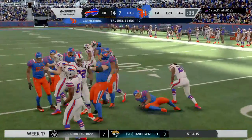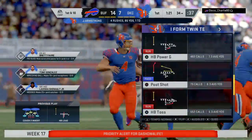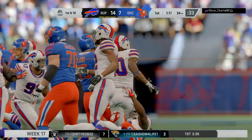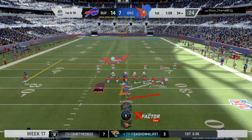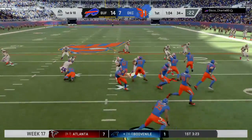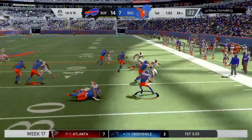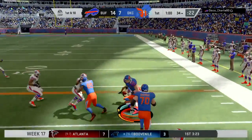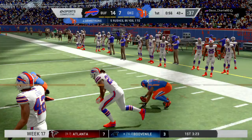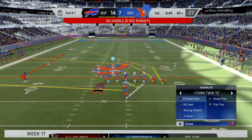On 3rd down, Armstrong. And he gets it to the 34, good enough for the first. And they have the first down with that gain of 4 yards. From the 34 now, here's 1st and 10. Now a give, right side. It's Armstrong. He's tackled a yard short of the marker. Good gain of 9 on 1st down.